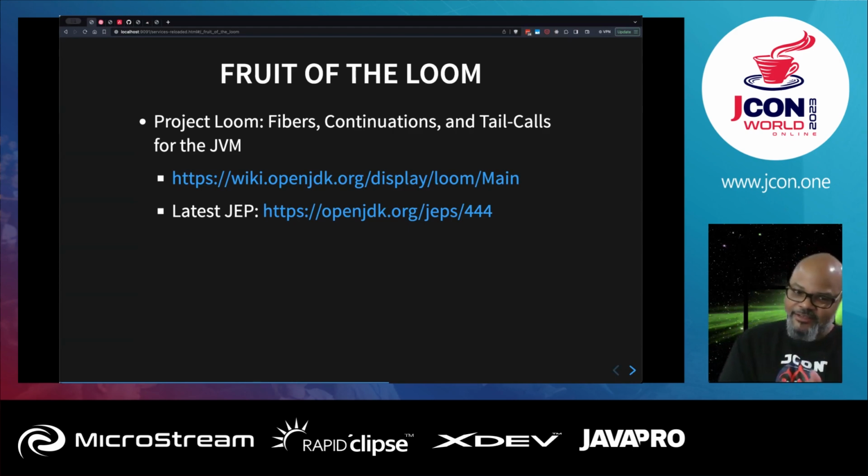So if you unpack this, if you look at the JEP for virtual threads, this one right here, 444, there's no mention of fibers or continuations or tail calls, right? But that's the name of the overall Project Loom. Fiber was the initial name for virtual threads. A fiber is a lightweight thread, which we'll talk about in a minute. A continuation is basically a sequence of instructions or a coroutine that can yield and then be called at a later stage. This is actually happening with the virtual threads.